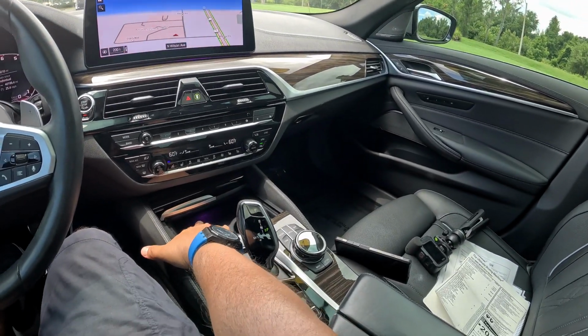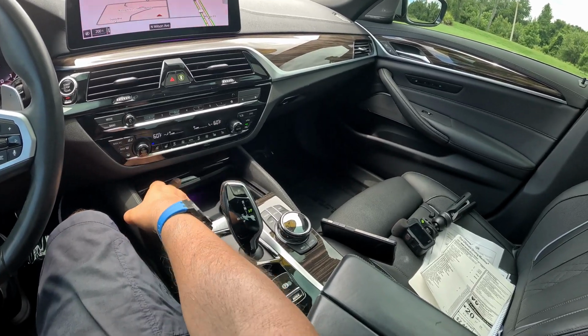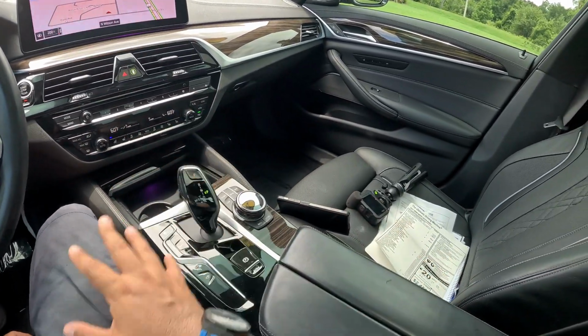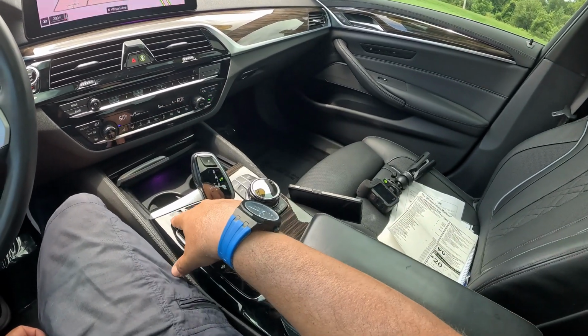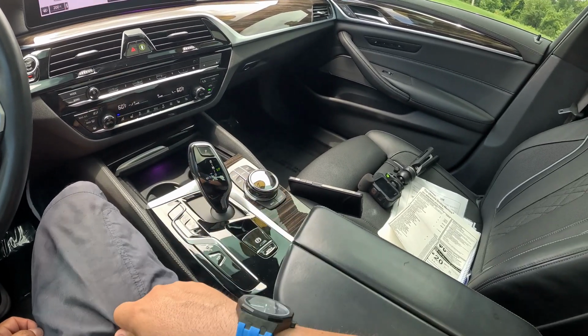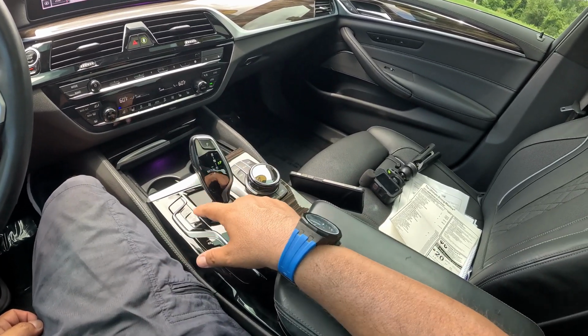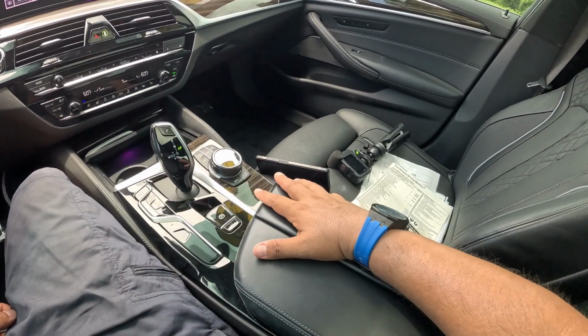Down here we got a wireless charging pad, and you can also close this up. As you can see, we got some of that beautiful wood there. As you can see, cup holders. We got your 8-speed automatic transmission. We got, as mentioned, the controls for your iDrive. And we got basically a traction control off, and we have here controls for your sport settings or your drive modes. We got sport, comfort, and eco pro, and also we got an adaptive setting as well.